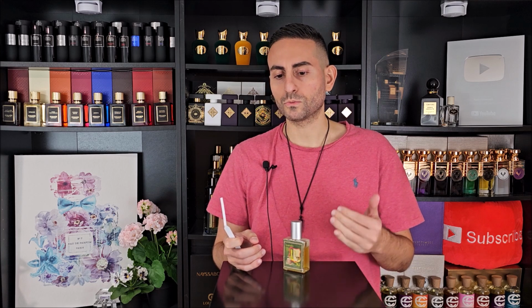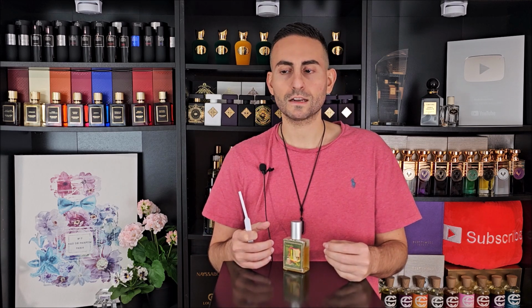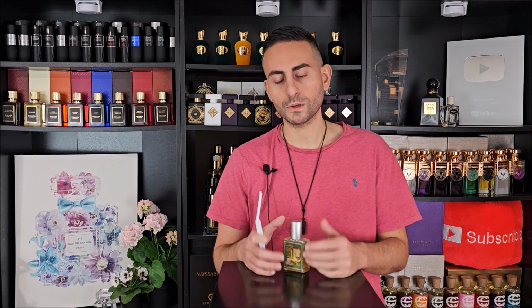And of course, the brand Imaginary Authors is a perfume brand that has imaginary notes in it. So when you're reading the note breakdown, it kind of puts you in the mindset and it gives it this artistic touch that I think is hard to replicate and other brands have not even come close to doing, which is why I really, really admire this brand.